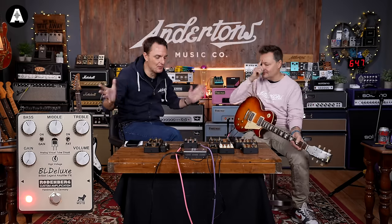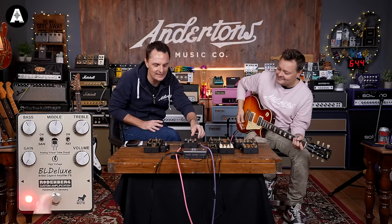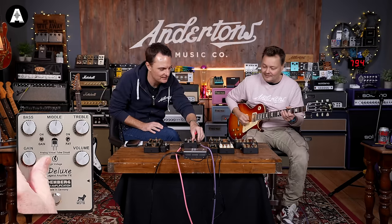I take it back. So many blues licks. It's got just more of everything. It's fatter, and it sounds good on a lower gain setting, and then it's got more gain if you want it. It's just crazy.